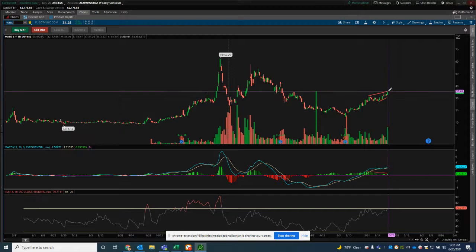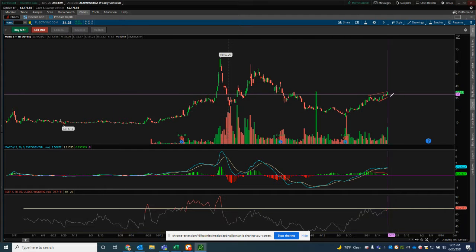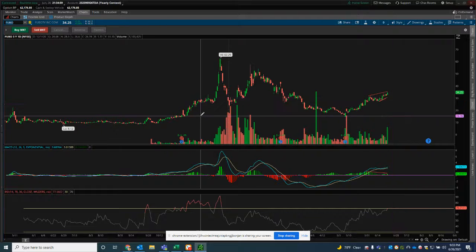So I'm thinking FUBO also gives good premiums. It's up around 34, but I would say putting around 30 as a sell to open is what I'm thinking of, because it gives you the opportunity for it to come down. And even if it comes down to 28 or 29, you get the premium, then you get assigned the stock at 30, and then you're off to the races, because this thing is going to go big time.